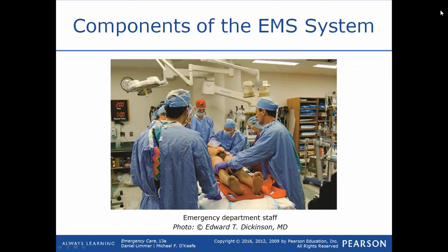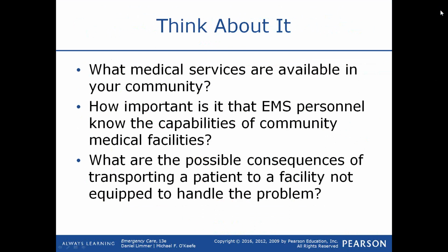It takes all of us in the system. We have an inclusive EMS system within the state of Iowa involving everyone from the emergency responder all the way to the rehab person once the patient is discharged from the hospital. So it's important to know what medical services are available within our community and how important it is that EMS personnel know the capabilities of your community medical facilities.